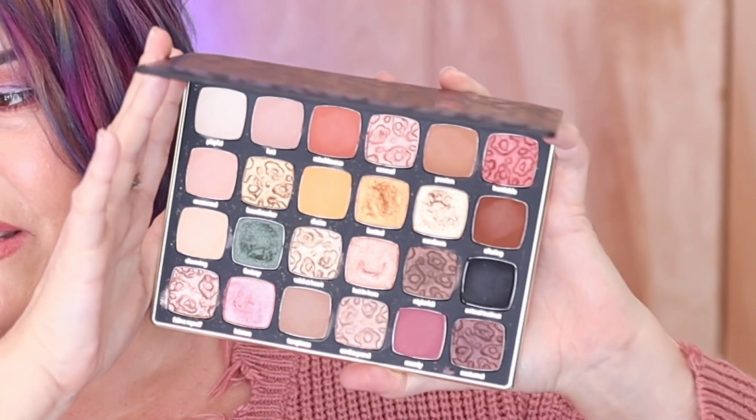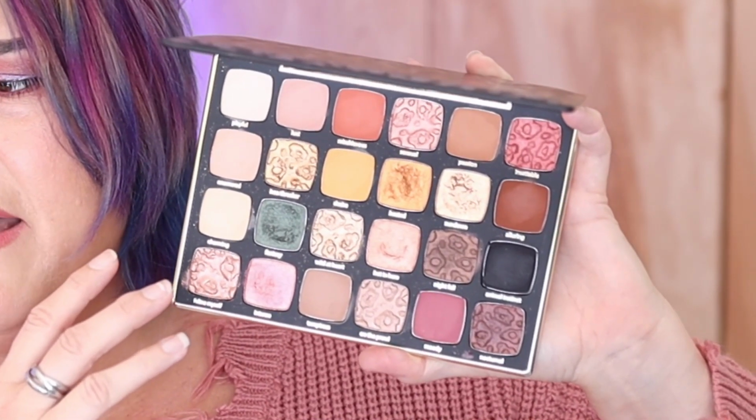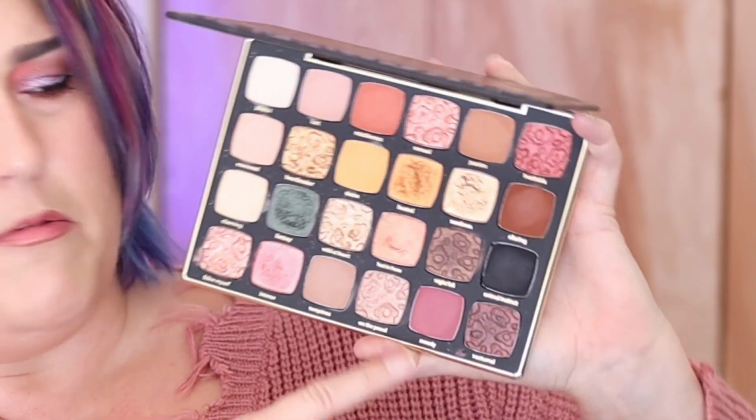This is the Tarte Man Eater palette. This is, I think it's called After Dark. Yeah, Man Eater After Dark. And it is a beautiful fall tone eyeshadow palette. It's got those jewel tone like green. It's got that deep burgundy.